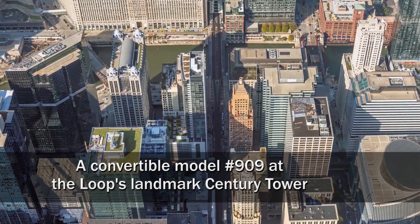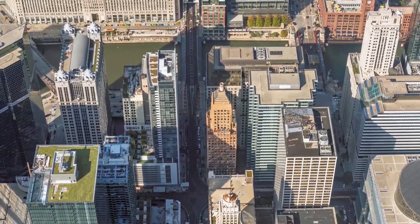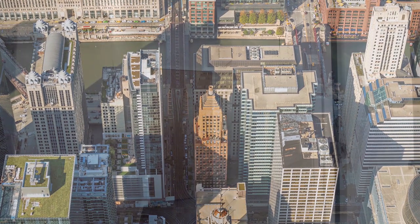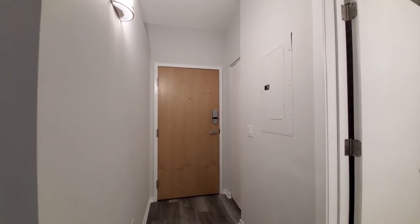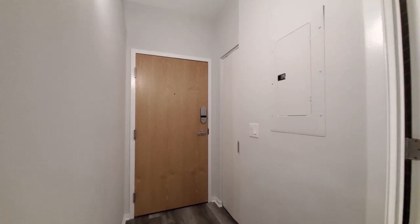I'm headed to the Loop's Theater District, just a short block south of the fabulous Riverwalk, for a tour of one of the apartments at the landmark Century Tower. I'm at apartment 909, a convertible. Looking at the entry door, where there's a latch keyless entry system and a coat closet off to your left as you enter.